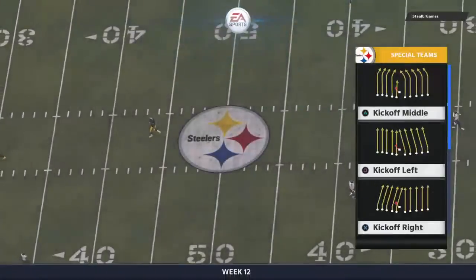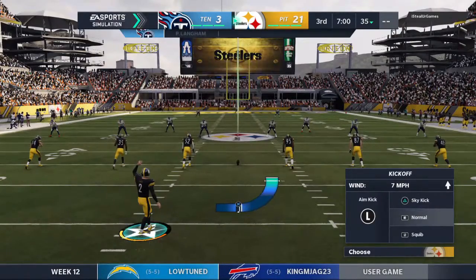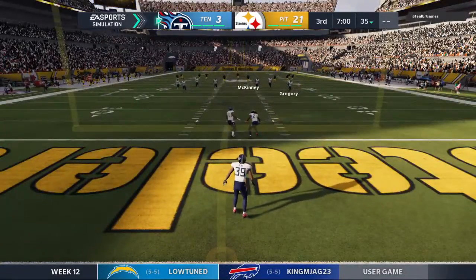As we'll send you down to Orlando, and we check in with Jonathan Coachman for our EA Sports Halftime Report. Coach. The Titans going to get the ball to start the second half, and they trail here as we get back to it on EA Sports.